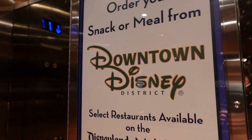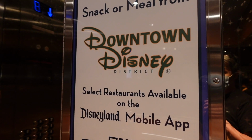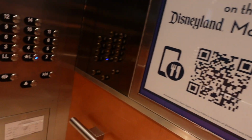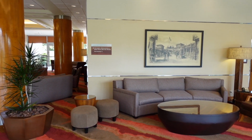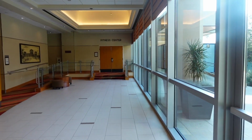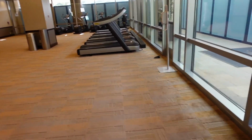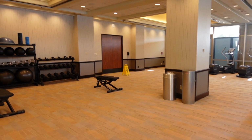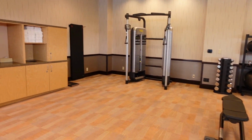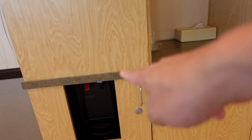Oh, by the way, they don't do room service right now, but you can order food from Downtown Disney. As soon as you walk into the Frontier Tower, on the right-hand side there's a fitness center. Let's go take a look at what's going on there. Oh, it's big and nobody is here. I wonder if they have free bottled water. Oh no, they don't. They have free fountain water.